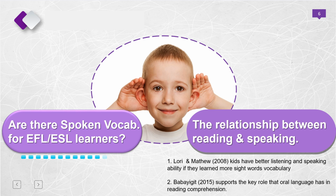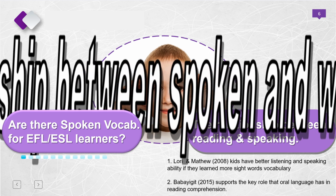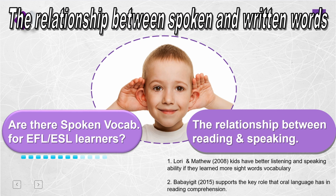So it reminds me, maybe there is a set of high frequency spoken words in those classrooms. And I also want to find out more relationship evidence between spoken and written words.